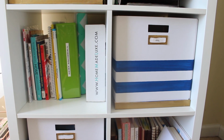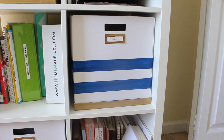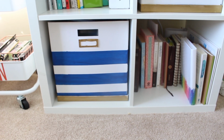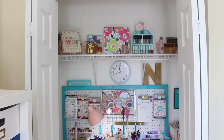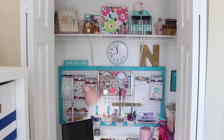On this row, this is where I keep a lot of my home related books and home organization related stuff, as well as some more office supplies, my camera equipment, and again, my motivational and inspirational books and journals and devotionals that I have read or am currently reading. So now here's my favorite part, and this is my cloffice, my closet office.